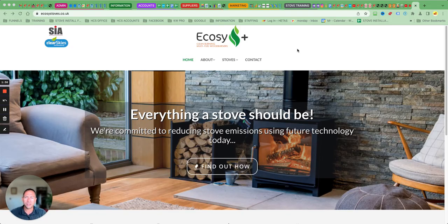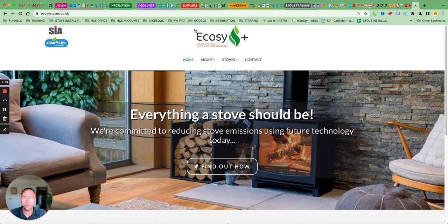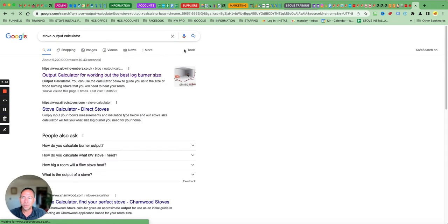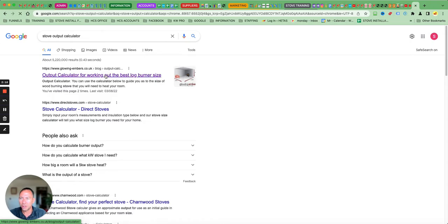So how do you go about the process of choosing a stove? Well, the first thing you want to do is search for the size of stove for your particular room. And what I would suggest is that you go to something like Glowing Embers output calculator. You can just do a search for stove output calculator. So this will be your step one, and there's a whole lot of different ones here. You could use Glowing Embers, that's a good one.